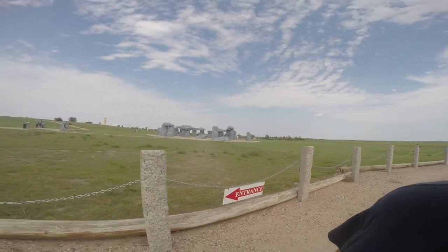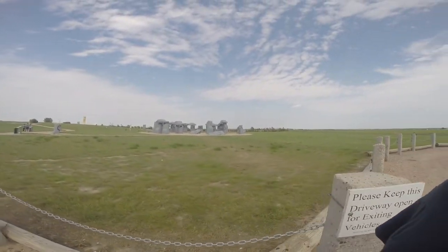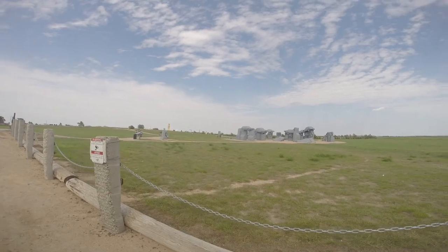Time for us to stop and stretch our legs on our motorcycle trip. Got just under 100 miles yet to go back to our RV, and then we got to go get our dogs from the sitter.